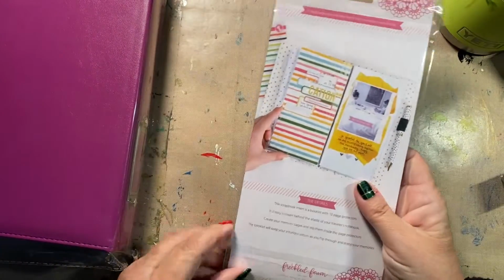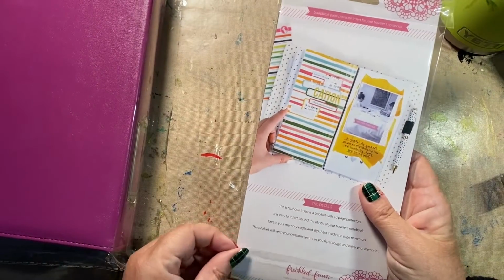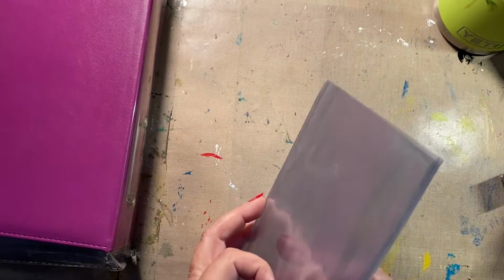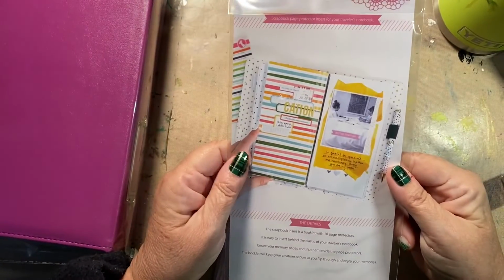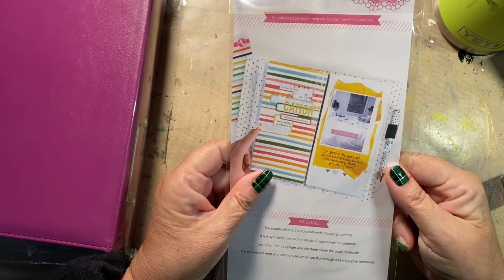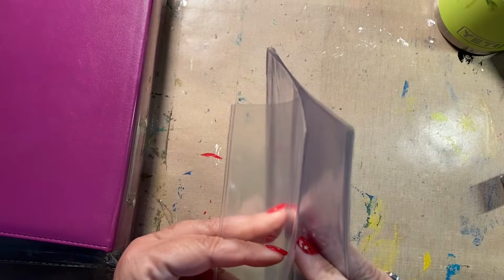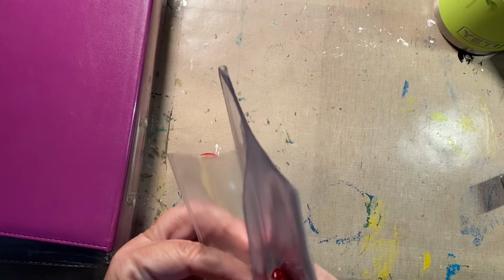This is what I was after. Who was doing this? I think it was My Little Journal, or whatever that lady's name is. Oh man, this is not what I ordered. Yeah, it is. These are a scrapbook insert booklet with 10 page protectors. So you have 20 pages, or maybe just 5 on each side. Yeah, 5. But they're fused in the middle.